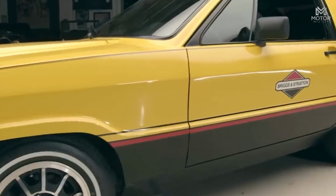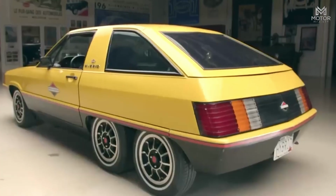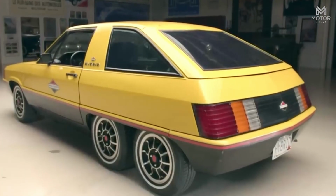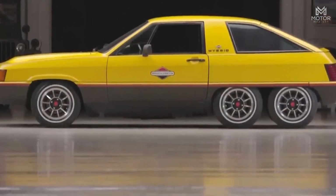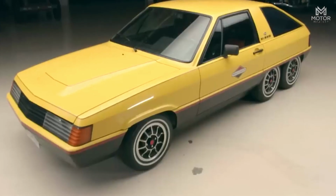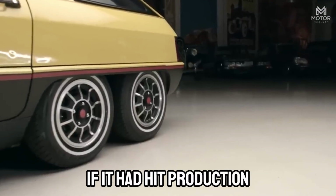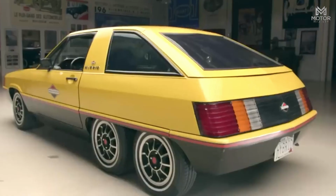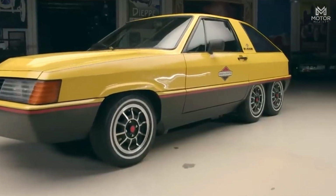Sadly, the Briggs hybrid never made it past the prototype stage, but looking back, it's clear it was ahead of its time. A 6-wheeled gas-electric hatchback in 1980? That could have been the game changer if only anyone had taken it seriously. If it had hit production, we might all be cruising around in 6-wheeled eco-rockets instead of still debating gas prices.